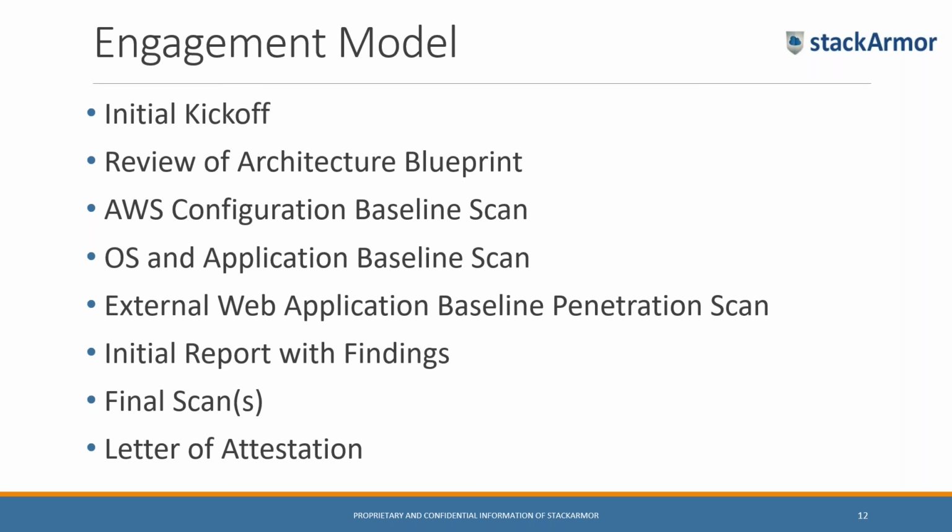A lot of times, customers ask us for help, which we're happy to provide. But the goal is to give you all of this information so that you can essentially take care of them and make sure that your environment is reasonably secure. And so once you have completed the remediation process, we conduct what we call a final scan, or as we like to call it, a remediation scan.